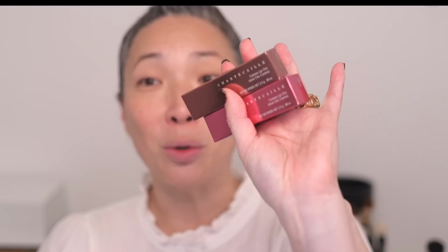This is Serena. And then they came out with a Real Glow highlighter in the same kind of baked formula in the shade Stella. There's new Lip Chic shades that I'm really excited about.